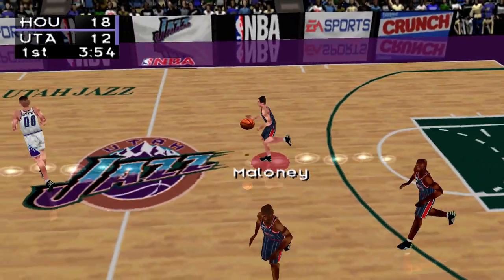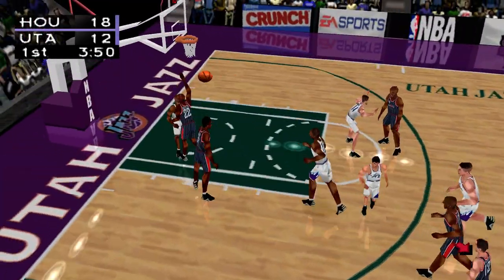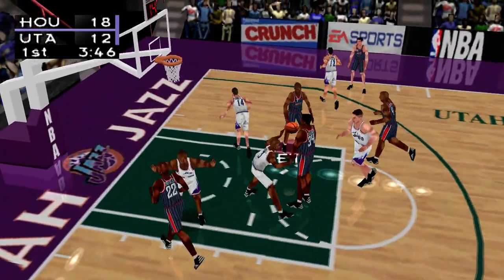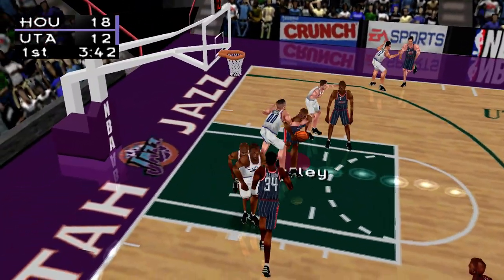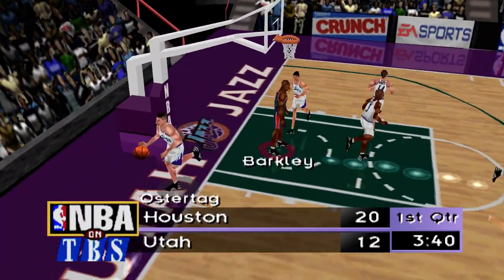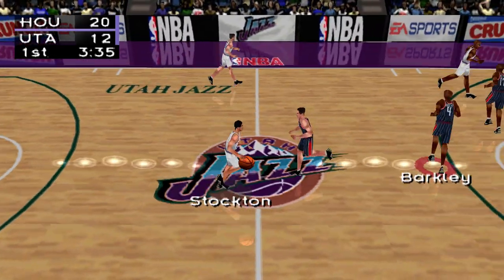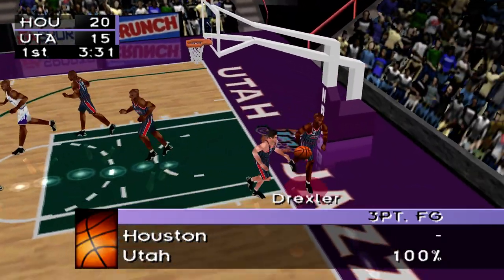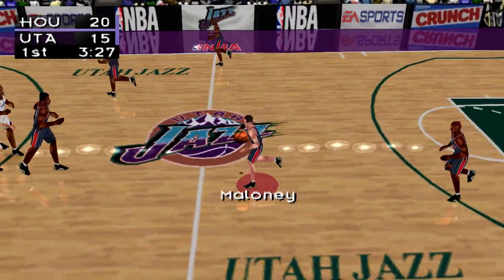Inbound pass to Maloney. From the left side to Drexler. From the post to Olajuwon. To Ellie. To Barkley. Makes the reverse jam. Inbound pass to Stockton. He goes up with a jumper. All net. Utah trails by five.